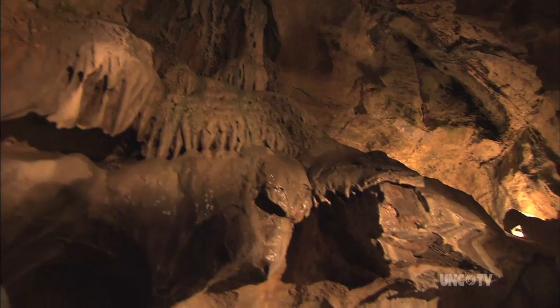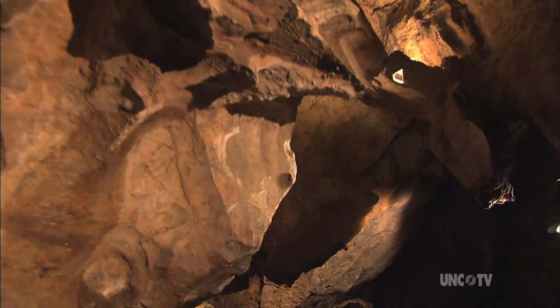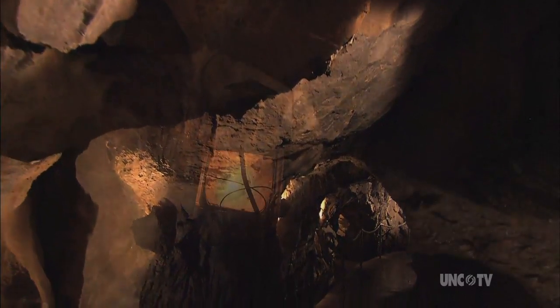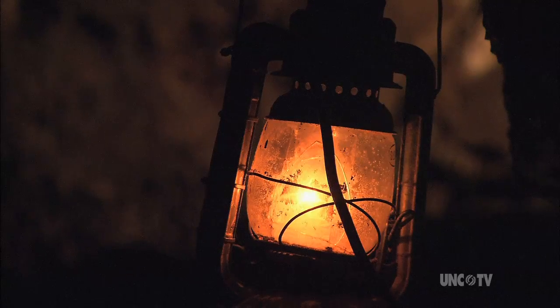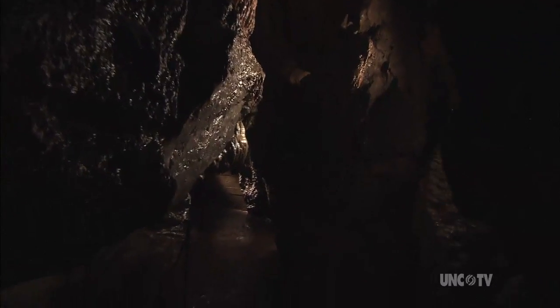Modern improvements such as electric lighting have made the beauty of this cave readily visible. It's hard to imagine, however, what early explorers might have seen, with only a candle or tiny hand lantern to light their way. In 1884, Thomas Edison sent a team headed by William W.